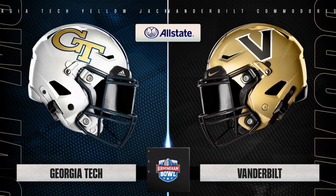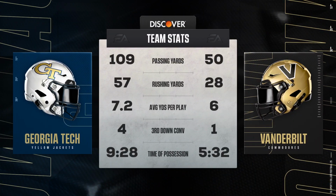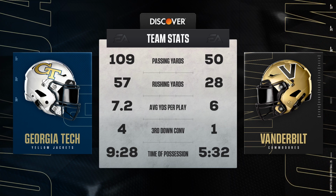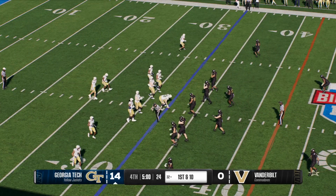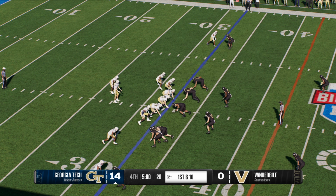Guys, we've reached the end of the quarter, and Georgia Tech has the lead. They've built a comfortable lead after 3 quarters of play. Let's take a look at how we got here. As we start the 4th quarter, it'll take a pretty sizable comeback to win this one. They'll snap this one from the 32.